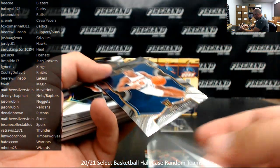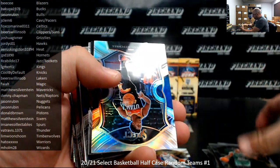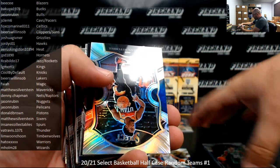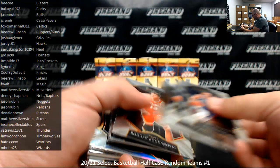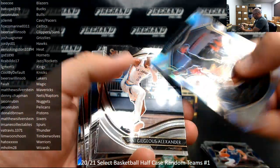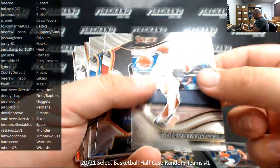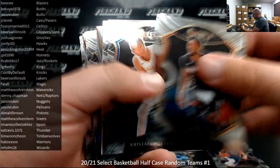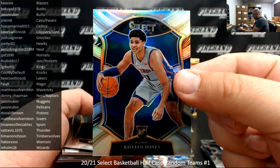That's a concourse version. I got a white prism here, Tobias Harris, number to 149. Aaron Nesmith, rookie. All cards are going to ship for you guys, by the way. Sometimes it's just easier to separate out the veteran base from the other guys. Donovan Mitchell, silver. I guess that's a courtside. Shai Gilgeous-Alexander for the Thunder. Yep, sure is. Got a silver rookie here, Killian Hayes for the Pistons.